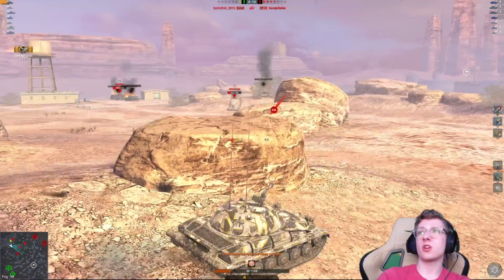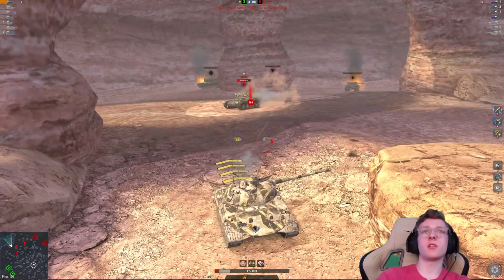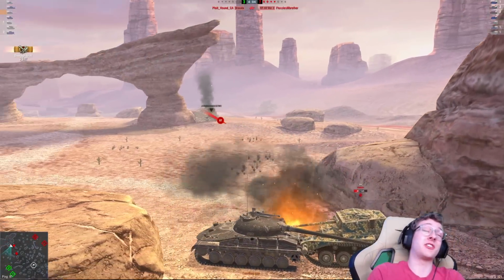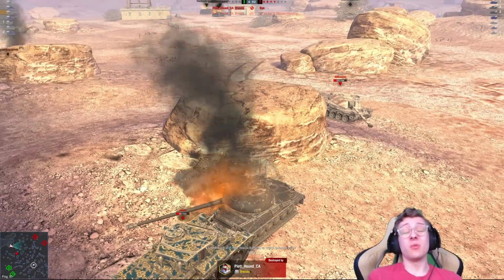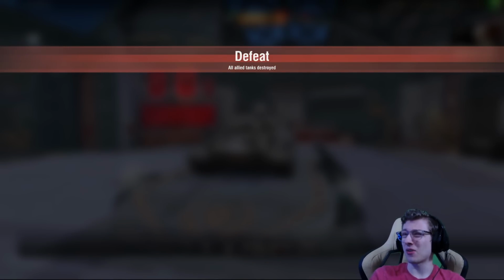There you go. We get another shell into the Drac, but... I mean, there's just not much you can do in one of these results. We did a pretty good job, though. I mean, yeah, not much to say. 3,600 damage. We held. We got good shots out. Our gun kind of trolled us a bit. I will admit that right now.